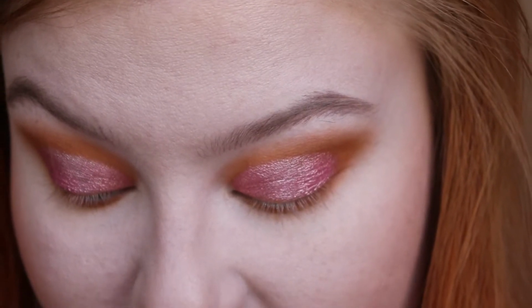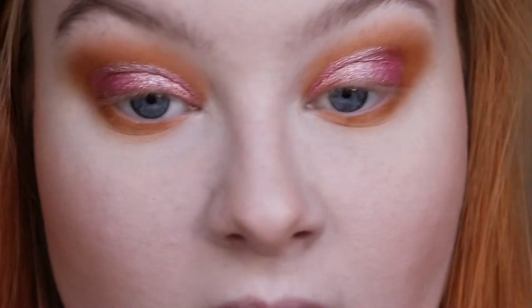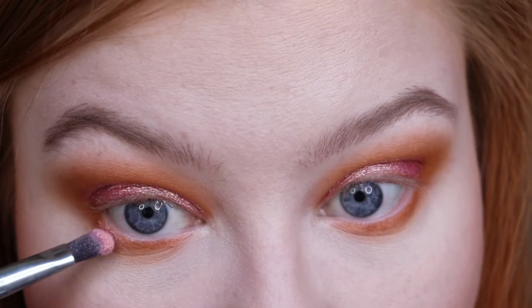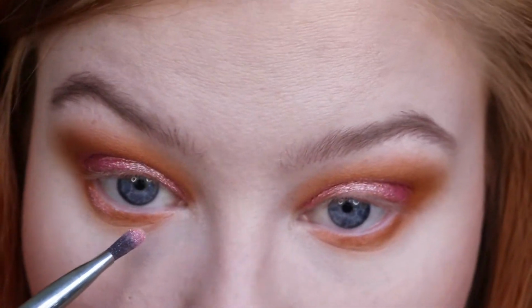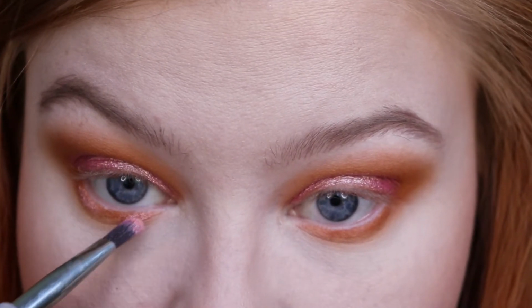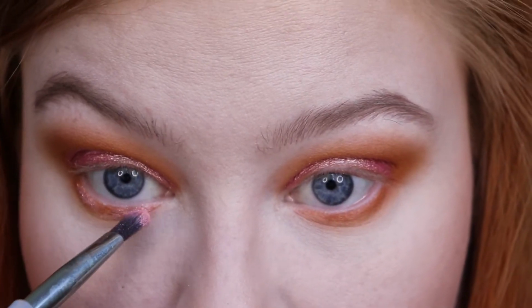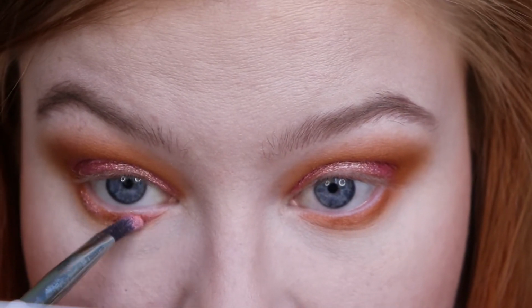So now I'm just going in with that palest pink, Oh Soon, and I'm just going to pack that onto that glitter glue. I'm also going to go in a little bit extra with that orange shade, probably with a smaller blending brush or detail brush.